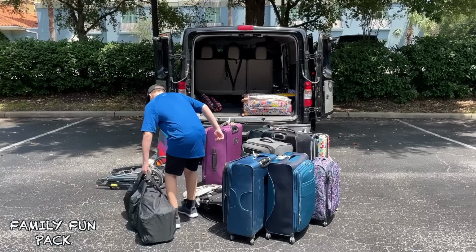We're loading up. I came back to the hotel room just to make sure we didn't leave anything behind. David's helping me because he's the master finder.